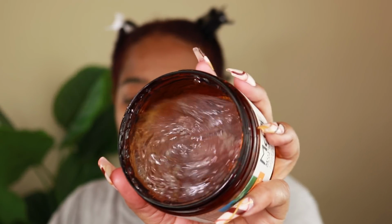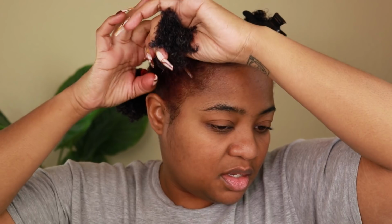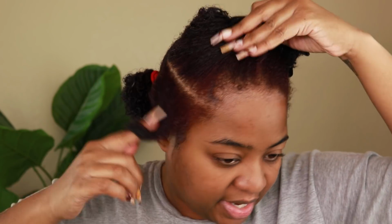As far as the consistency, she is a jiggling queen, honey. And as far as the smell goes, it's as if it has like a citrus note to it. It smells good. It's a little strong, but it actually smells good. I'm really excited to see what this thing is talking about. So let's go ahead and section off a little bit of this right here.